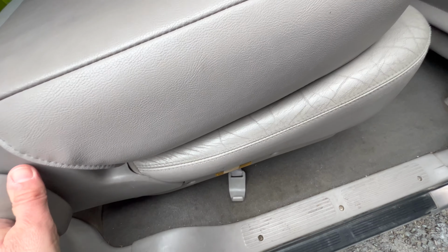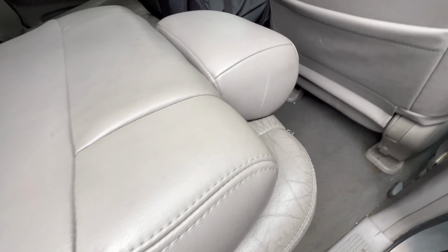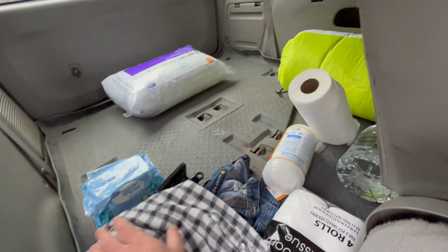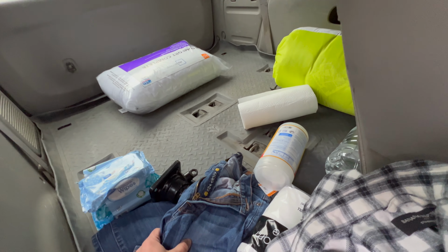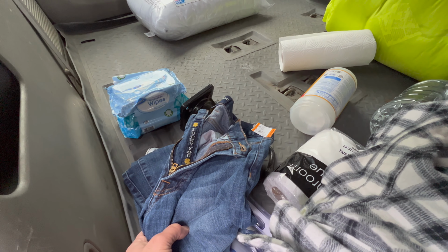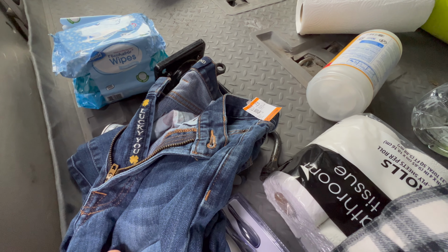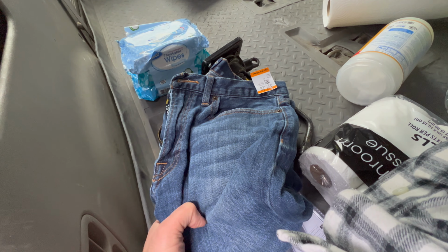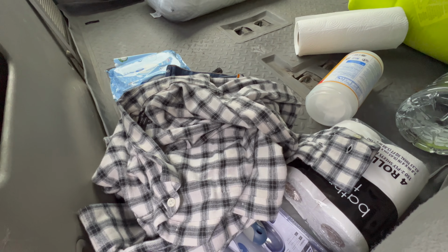These seats come out. This lifts up. I don't know how you lift it up, but it tilts forward. I don't care, because I'm taking them out. Here's a new shirt that I bought for $7 at Value Village. And a brand new pair of Lucky Brand jeans that I bought for $17.29 at Value Village. They're the exact same pair of jeans that I've had, same size and everything. Just a refresher. So, did some good shopping at Value Village.